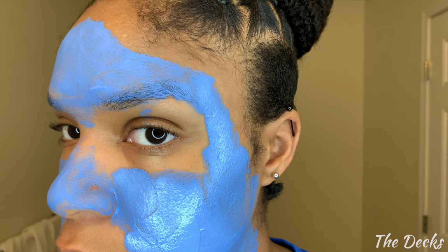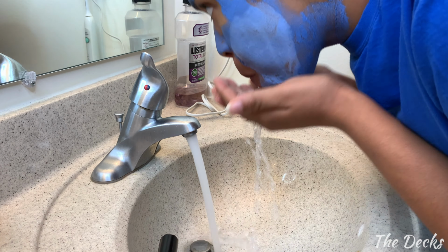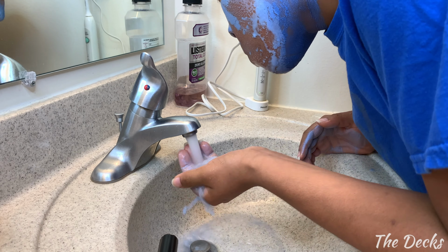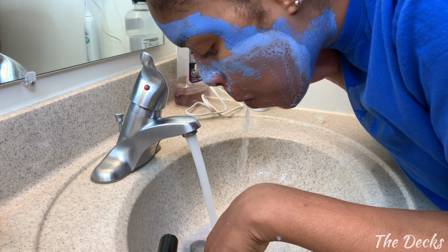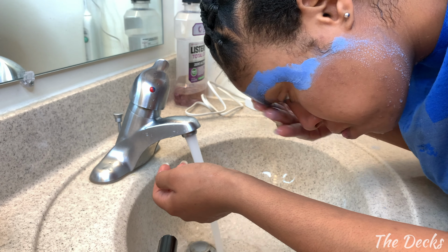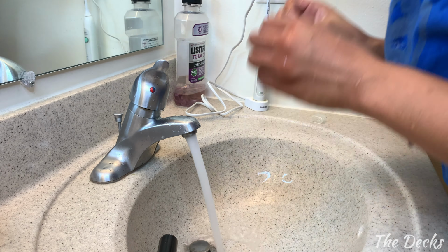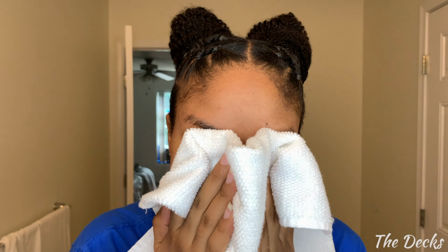After you've completed applying the mask, you're just gonna wait for 15 minutes and then you're just gonna use lukewarm water to rinse it off. Keep in mind, like I said, it is on the thick, creamy side, so it is going to take some circular motions in order to actually wash it off. And this is also dependent on how thick of a layer you actually applied. It's super easy to put on and it's also easy to take off. Once you're finished rinsing the mask off, you're just going to gently pat your skin dry with a towel.